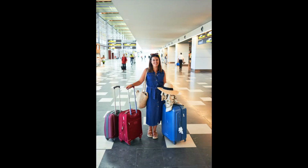Next is you want to take a photo of your luggage as it is before you go to the airport. So this is what it looks like when you're going to be checking it into the airline. This way, if it does get lost, it is so much easier for them to see what it looks like when you dropped it off instead of you trying to explain it.